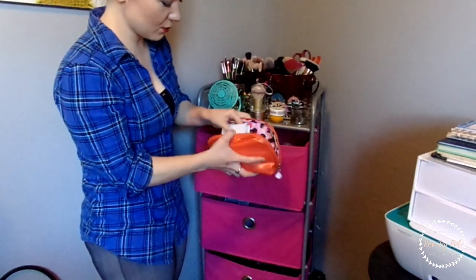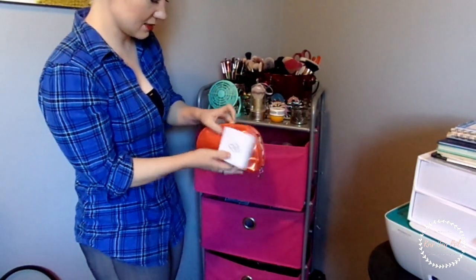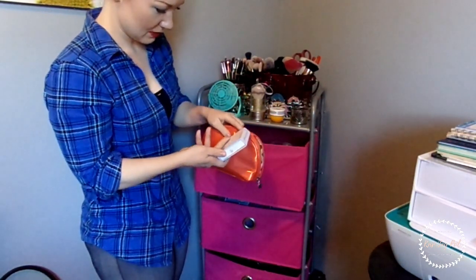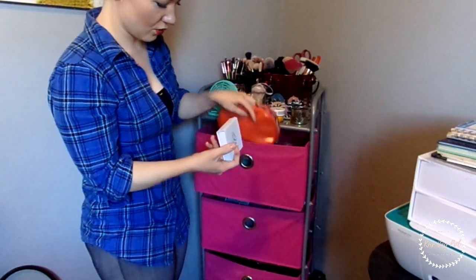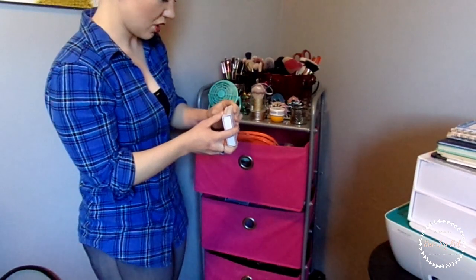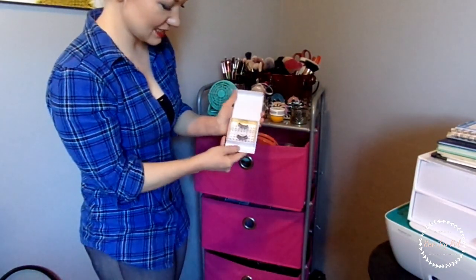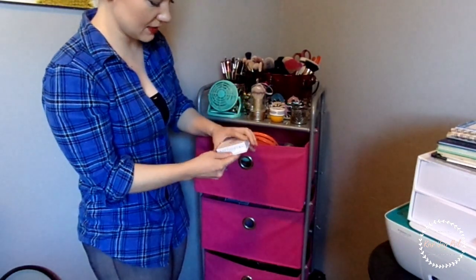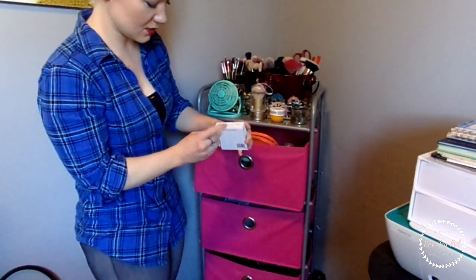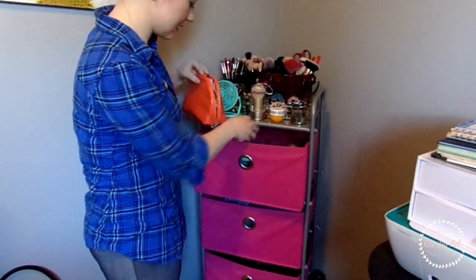This is my false lashes I have in here, in a little Lancome bag. I rarely ever wear these. I think this is, what is this? Baddington Lashes, baddingtonlashes.com. Do they have a name? Baddington Lashes. If all else fails, bat your lashes. These are just Baddington Lashes. They're nice, they're pretty. I don't wear them super often, but this is one of my sets that I do have that I like.